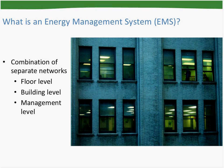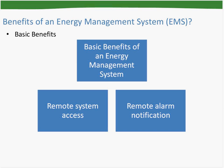You're going to be able to look at your whole building and dispatch people to areas where they need to go, or your equipment is going to be able to tell you when things are going wrong. You're also going to be able to start doing some lighting and other interesting things as the system gets more advanced. The basic benefits of an energy management system include remote system access anywhere in the world, if the system is set up correctly.